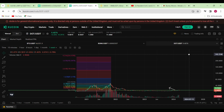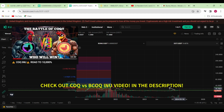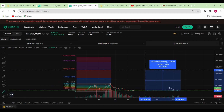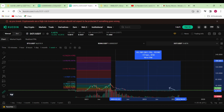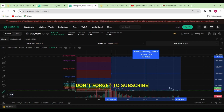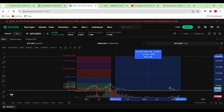And guys, that'd be quite a decent move to the upside, because we are going to experience the craziest bull season coming up, so it wouldn't be particularly out of the realm for us to achieve that. And let's say if you do come close to that very top or roundabout, that will give us a 3,430% move to the upside. Wow guys, this is a very juicy move coming in for DOT.